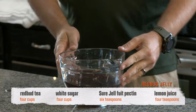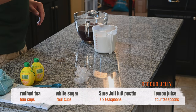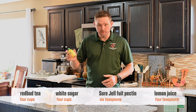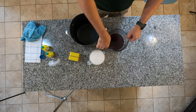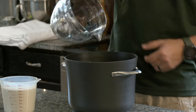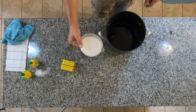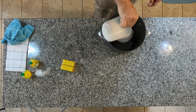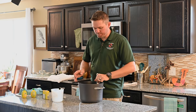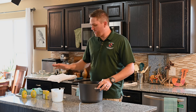It's pretty simple. We'll take 4 cups of the redbud tea, 4 cups of sugar. We'll use 6 teaspoons of the sugar gel or pectin, and then we'll also use 4 teaspoons of lemon juice. We'll put all those in the pot here. We're gonna go ahead and let this sugar start to dissolve into this tea, and we're gonna move it over to the stove. Once we've warmed up a little bit, we're gonna add the sugar gel in.